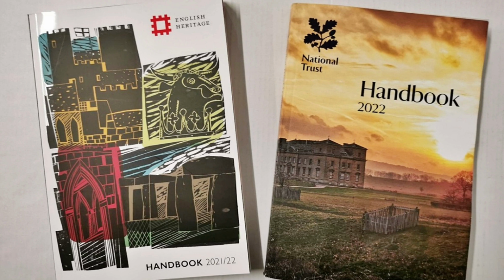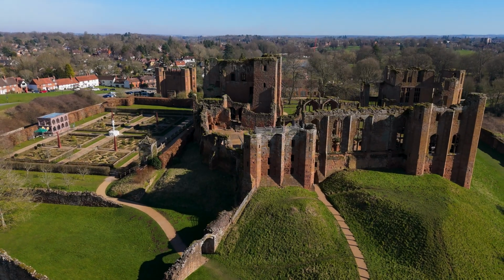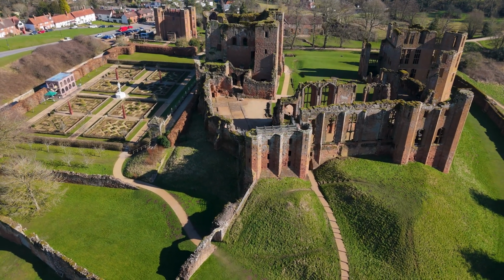Let me share something that took me a while to discover: the incredible value of guidebooks. Both organizations produce beautiful, informative guidebooks for their properties. While there's usually an additional cost for these, they're well worth the investment for places that particularly capture your imagination.